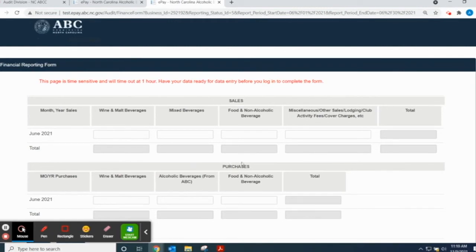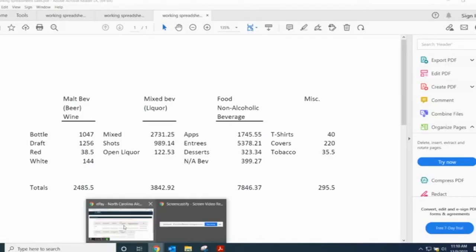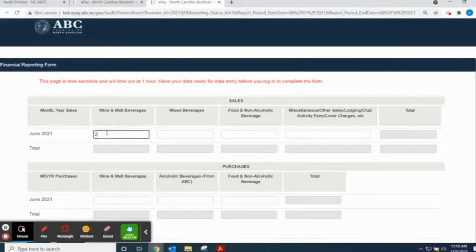What we need to do now is put in our sales and purchases. First, we'll start with sales for wine and malt beverage. If we look back at our spreadsheet, we see that we sold $2,485.50 in beer and wine. So we simply key in $2,485.50. I want to make sure we don't use any commas or any kind of punctuation, so I would not write 2,485.5. I would simply key 2485.5.